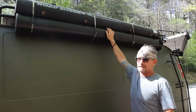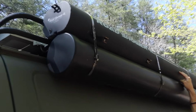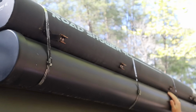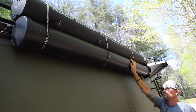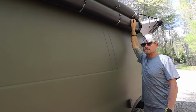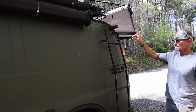Going down the side, I got a 10-gallon road shower. These things are heated by the sun, so you can literally get a warm or hot shower. And then down below it is just a storage tube. I've used this for fishing rods, fishing poles. And then you got an access ladder for up top.